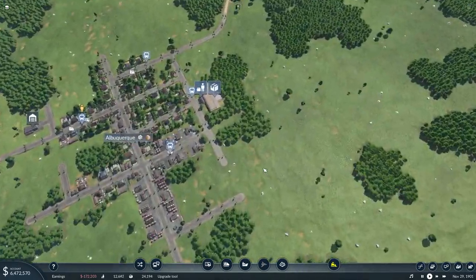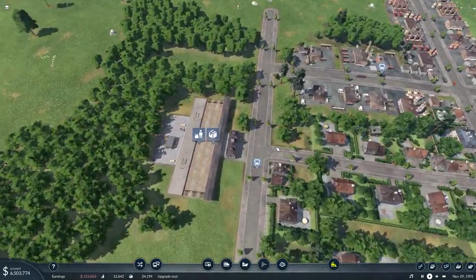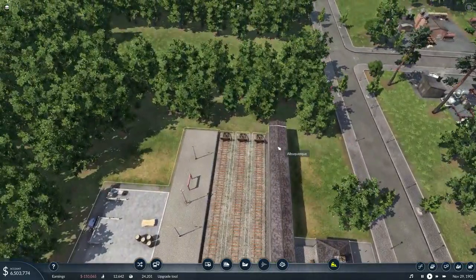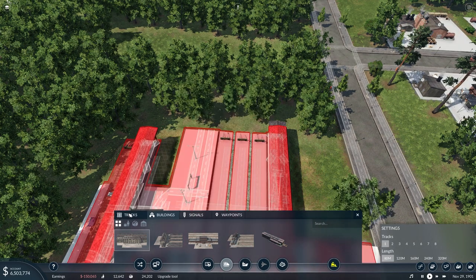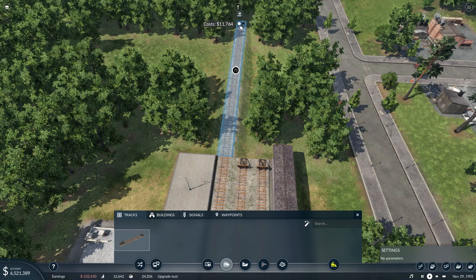So, yes, I know what I'm thinking. We got this. We've got this. We got all this nonsense. We got to do it. We're doing it.